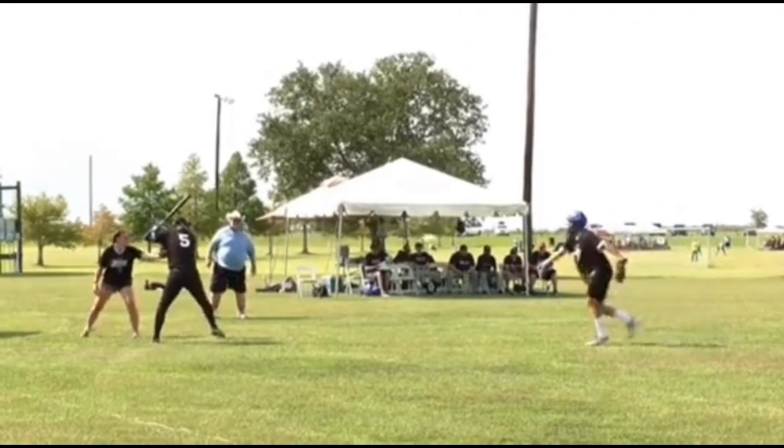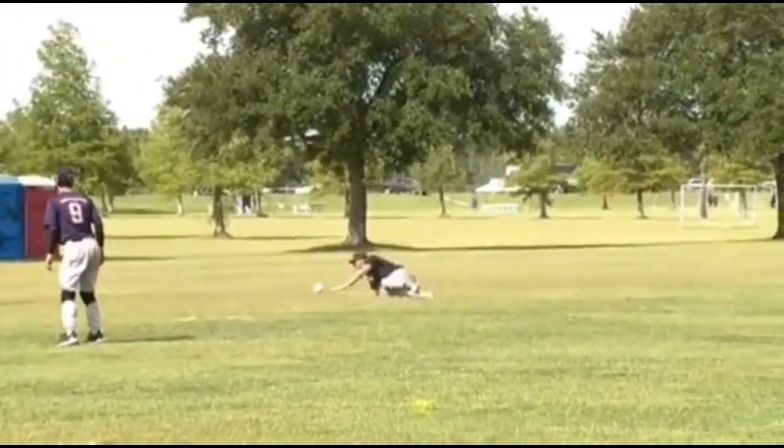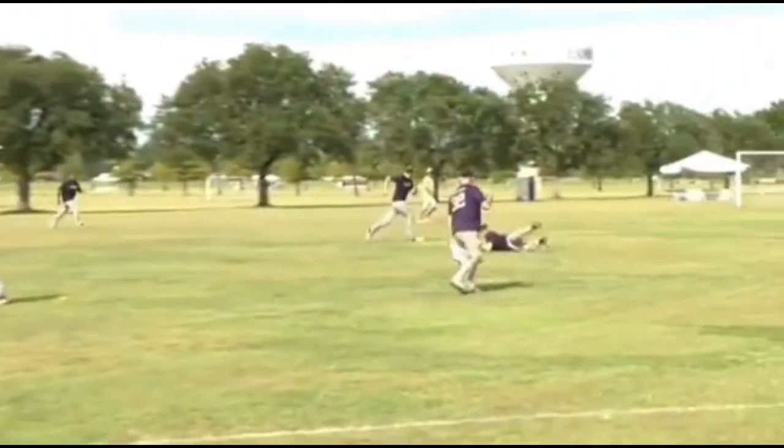The Boston over Gateway. High up into center, just past the first line, bouncing past the second, scrambling, went over his hand, and he is going to be safe.